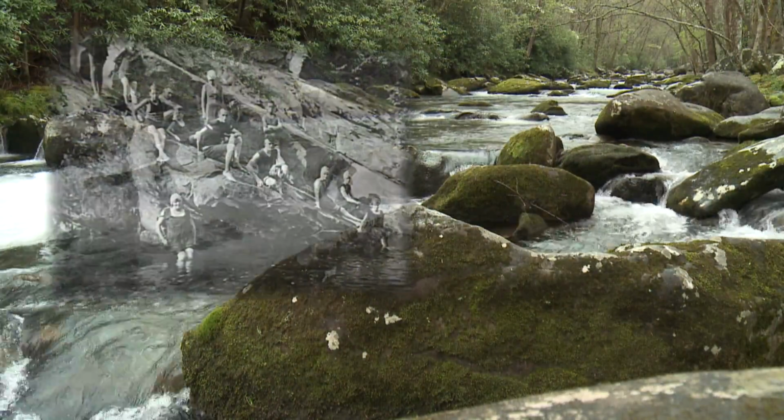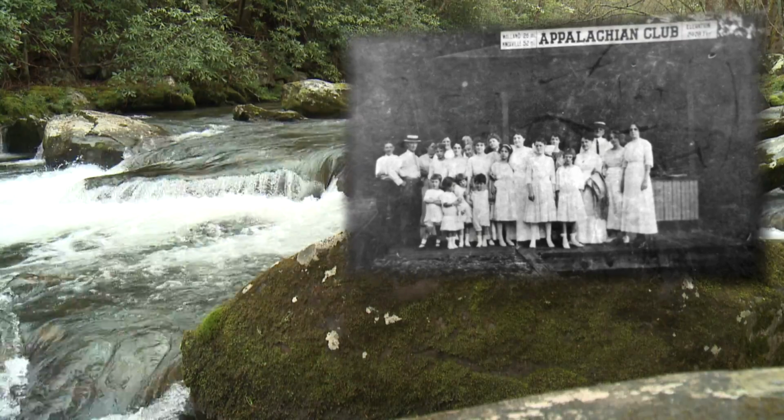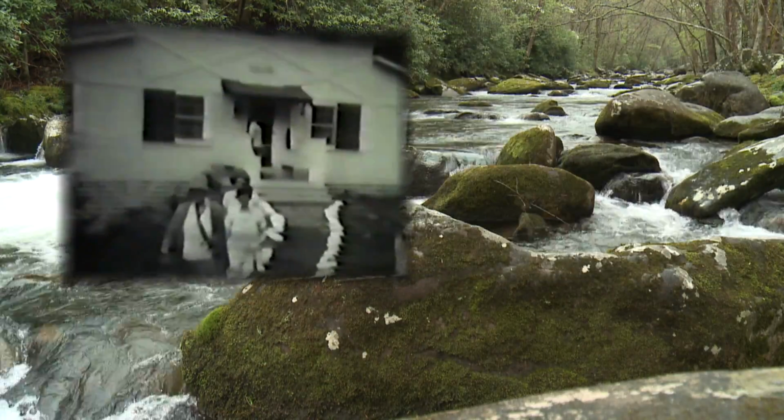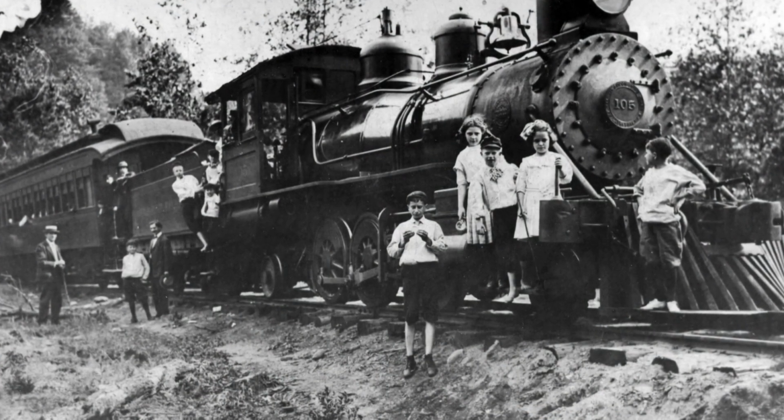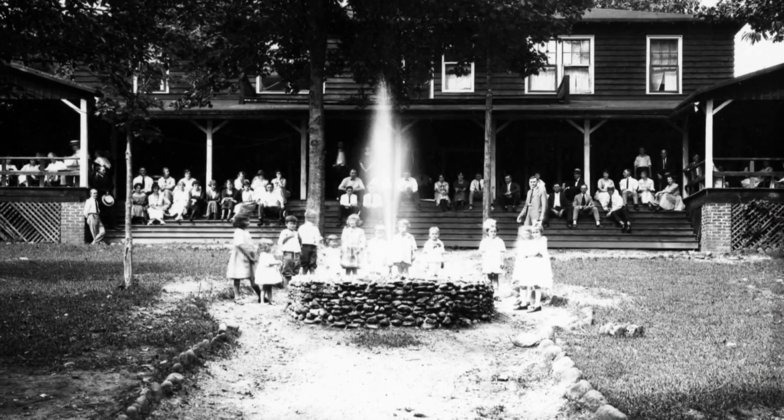Knoxville's elite took the train for fun weekend trips in the once secluded wilderness. They formed the private Appalachian Club, built a clubhouse, and more than 70 vacation cottages. People would get on the logging train and ride up and get in the cool mountain air. We used to call it hillbilly air conditioning. You go to the mountains for the summer to cool off.